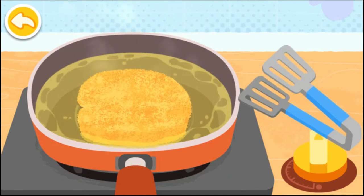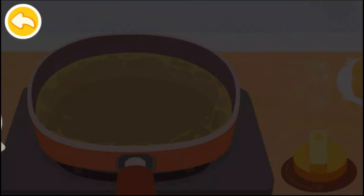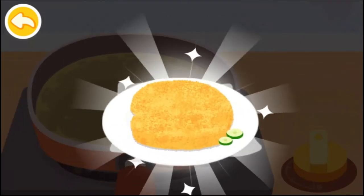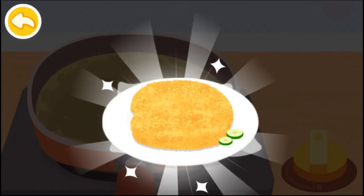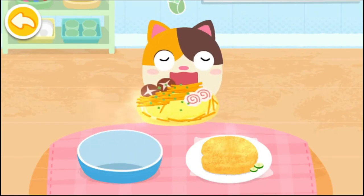The fish steak is done. Let's move it on a plate. Eat up all the fish gives you clear sight even in the dark. Nutritious dish is ready. Let's serve them to your friends.